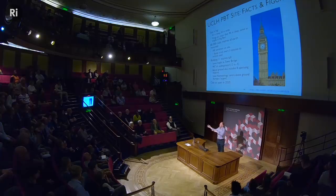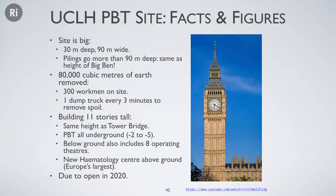The UCLH site is pretty big. The hole that was excavated is enough to take the Royal Albert Hall. The pilings that you use, the concrete pillars to hold the building upright, go 90 metres down into the ground. That's the same height as Big Ben. They had to take all of the earth, 80,000 cubic metres of earth, had to be taken away and put somewhere. I think it all got dumped behind King's Cross.